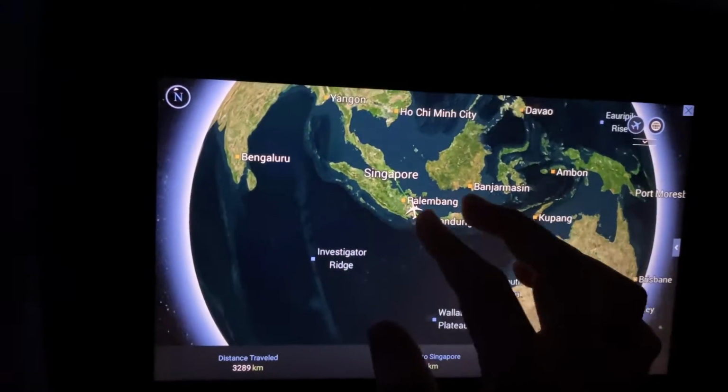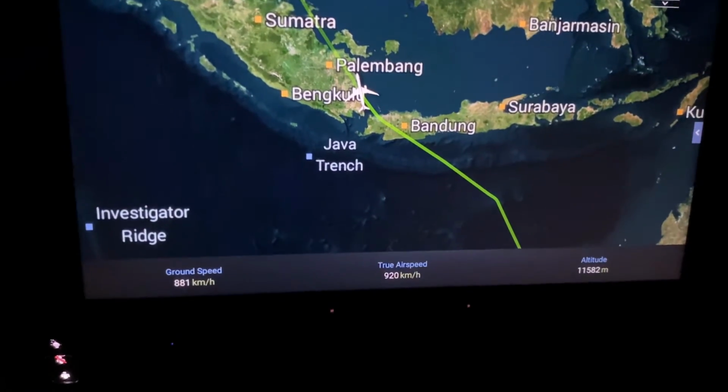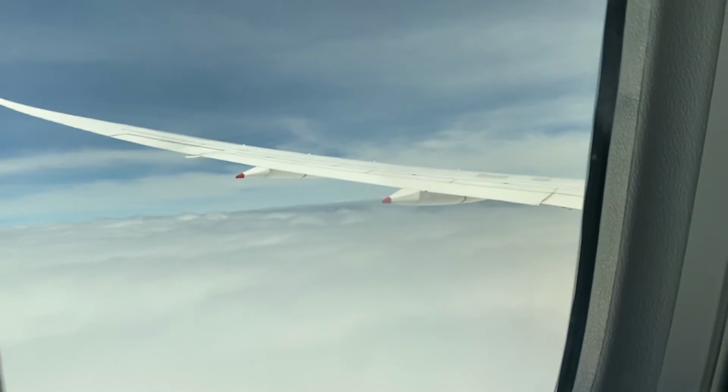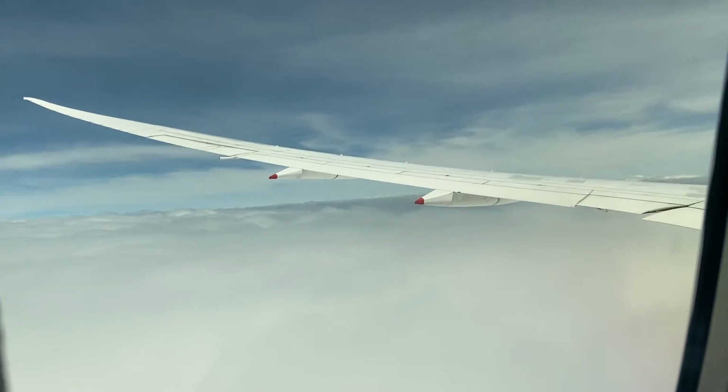After having a short rest myself, we were getting closer to Singapore, at which point the cabin lights were turned back on and these window shades were undimmed in preparation for our descent. Enjoy the views of our bumpy descent and approach into Singapore.